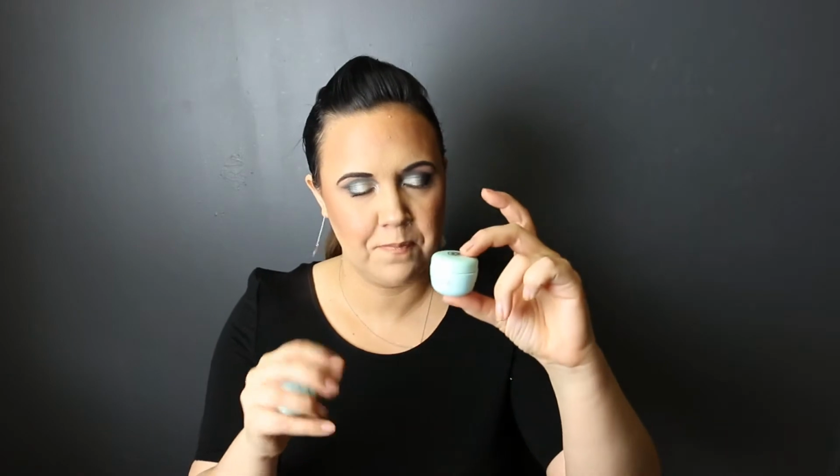Couple items I went through were actually sample sizes, but I still count it because I did go through the entire container, and that's these little versions of the Tatcha water cream. Now, this water cream comes in a much bigger tub, typically, that looks like this, and they are $68. Now, I love this water cream, but I just cannot bring myself to pay $68 for a moisturizer. So when that day comes, I'll let you know, but for now I just use these little samples that I get at Sephora.